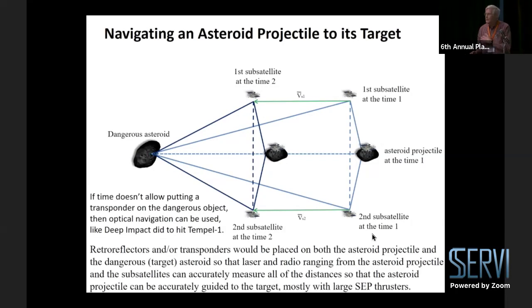Then to navigate the asteroid projectile, we would propose to fly a couple of sub-satellites along with the asteroid, and if possible, also put transponders or retroreflectors on the target asteroid as well as the projectile asteroid, and then measure all these distances extremely accurately. So that would be the idea of the guidance involved.